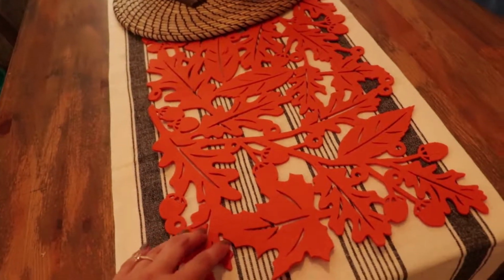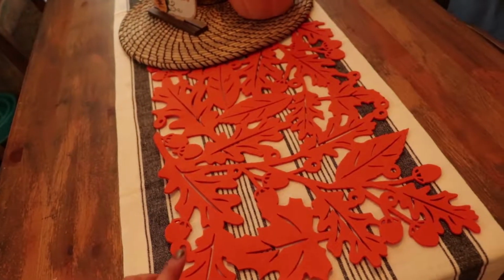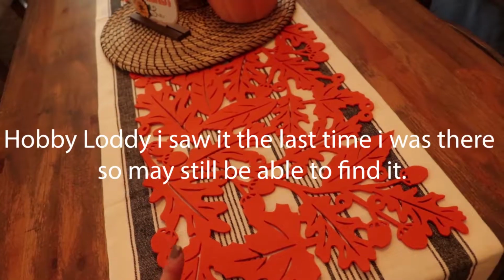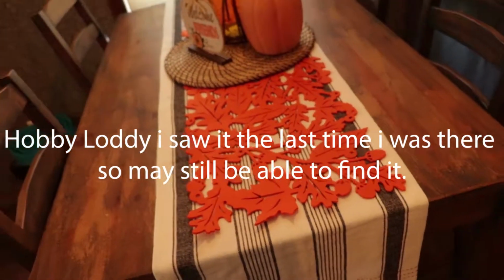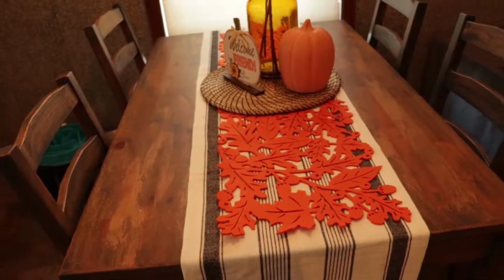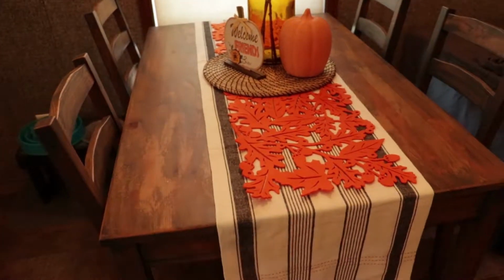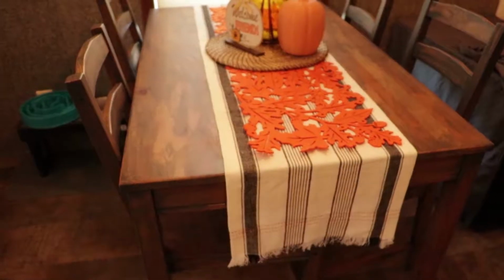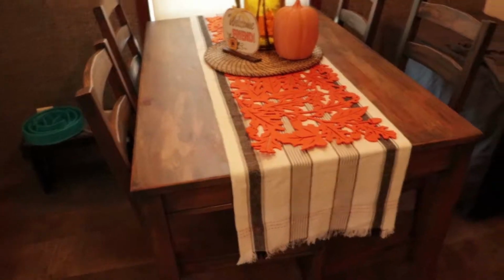And then this table runner, I think I got it from the dollar store, but last year. So I'm not sure if they have these or not, but if they do, I highly recommend it because it is nice and it just adds a little extra fall to the table runner that I plan to have on the table all the time.